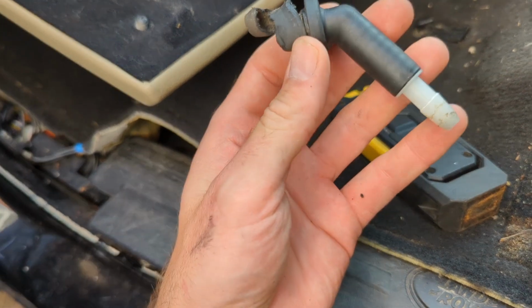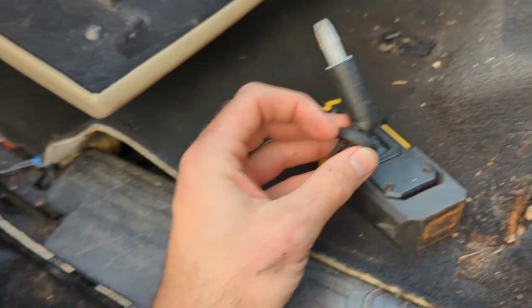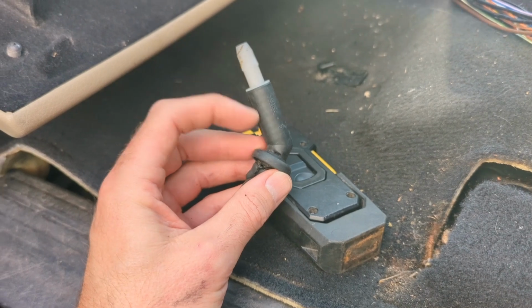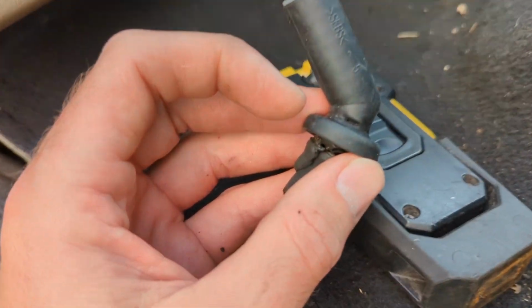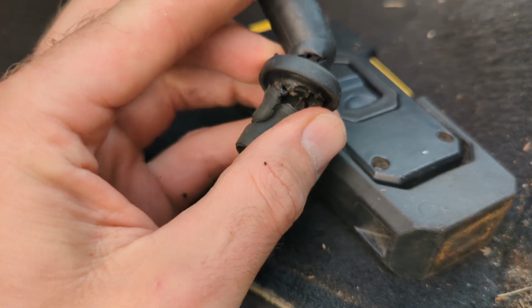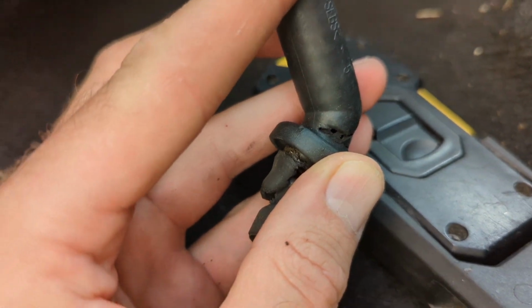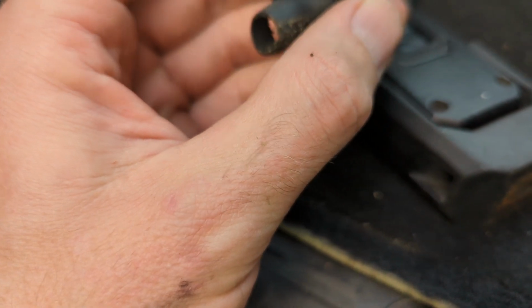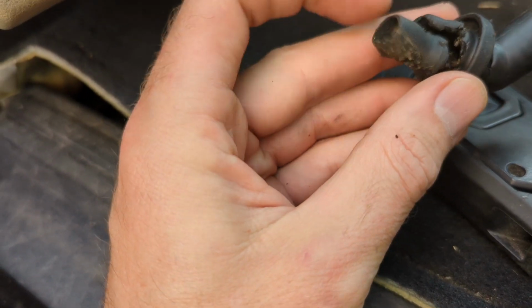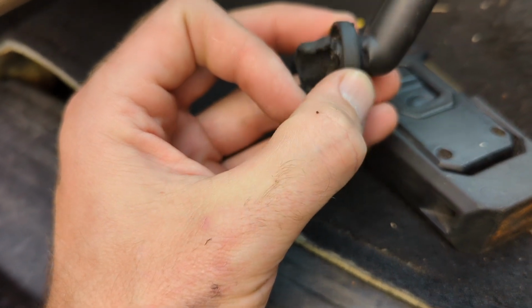I also wasn't very happy because when I was looking at it inside the car, it was quite hidden and you couldn't quite tell what was going on. So on closer inspection, you can see there's a split right there. And then when I just gave it a big old yank and pulled it out, that is completely shagged. So that's dead.